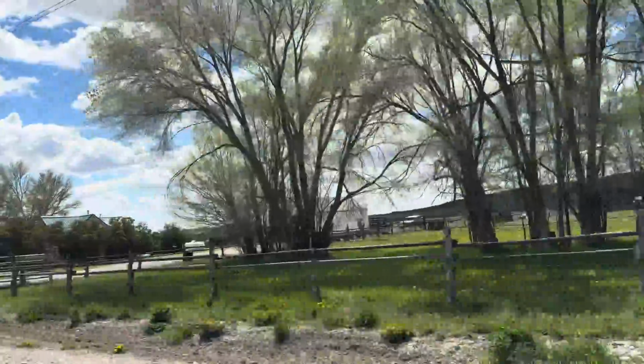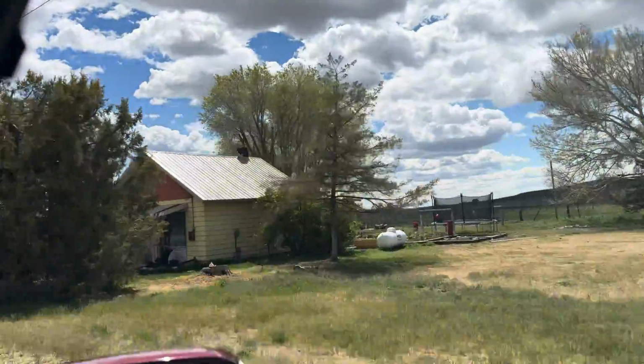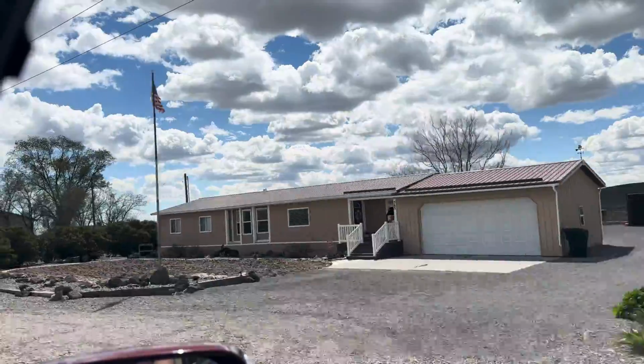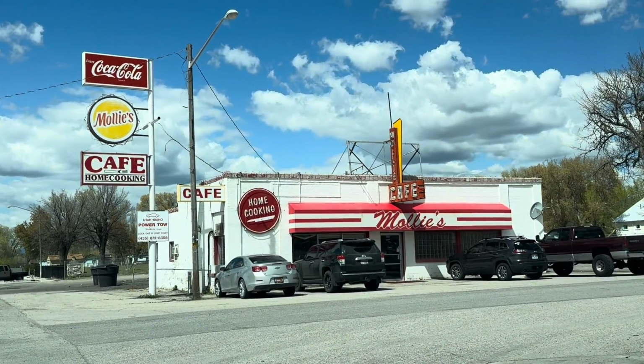As we drive down the road towards Stone, Idaho, it just is so breathtakingly beautiful. The clouds are out, the trees are in bloom, the grass is not as high as the Salt Lake Valley because it's cooler up here, and it's just really nice to see. Look at this grape orchard this gentleman is putting in, about 50 acres.